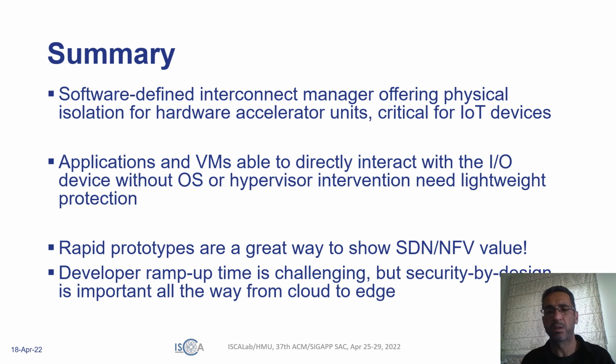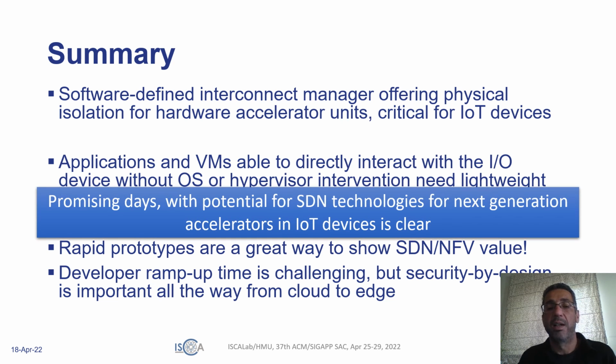Our solution is very lightweight with negligible overhead, and we actually can provide the same or even better security levels of protection regarding isolation compared to other modern solutions that integrate IOMMUs to achieve the same goals. These FPGAs are actually rapid prototypes, which are a great way to show the network function virtualization value, and the ramp-up time for developers is very challenging, but to provide security by design is a very important attribute all the way from cloud to edge devices. So these are actually promising days with great potential for software-defined networking technologies for next generation accelerators.